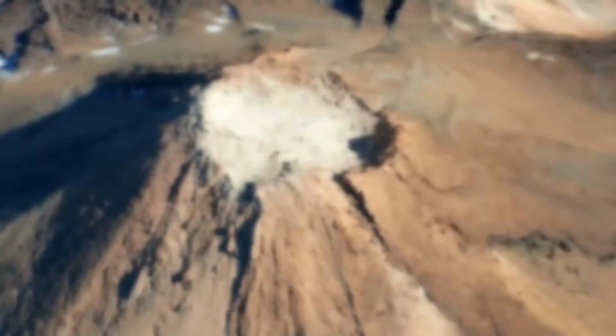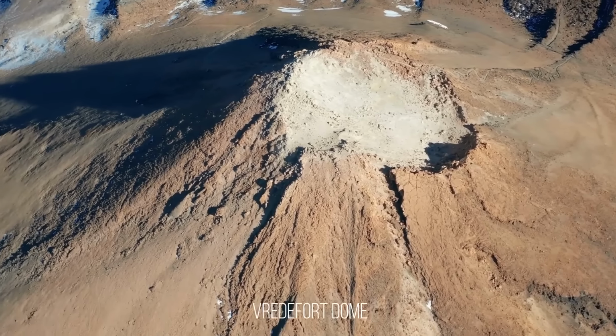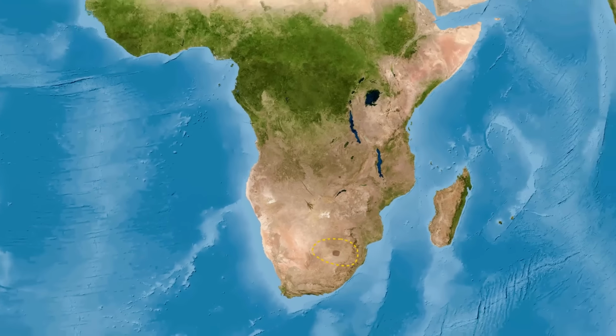Over the centuries, the massive crater slowly eroded away into the Vredefort Dome. That's a rocky hill formation that was the central site of the asteroid's impact. This formation is so large that it can be seen from space.